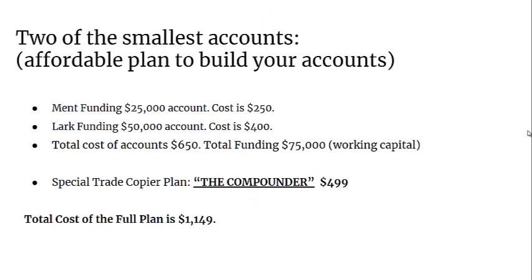So again, Mint funding to get this started off. I'm assuming that in this example, you could start off with both accounts. So you go to Mint funding, you purchase their $25,000 account for $250. You go to Lark funding, you purchase their $50,000 account for $400. The total cost between those two is $650. You get $75,000 in working capital. My trade copier plan, the compounder, is $499. So the full cost of this is $1,149.